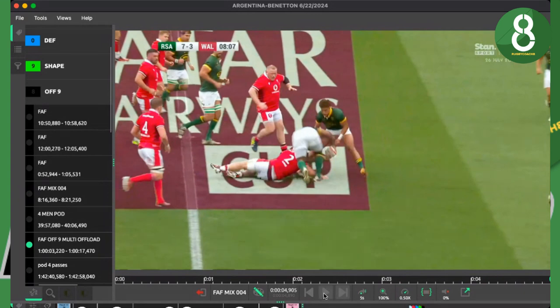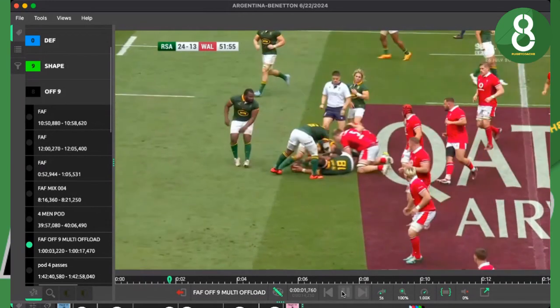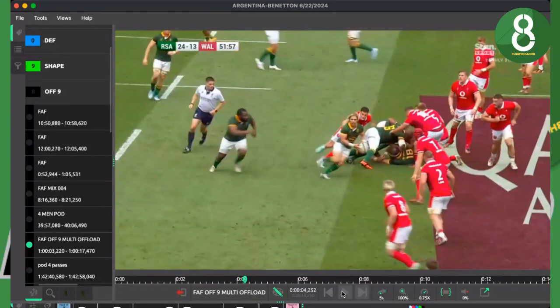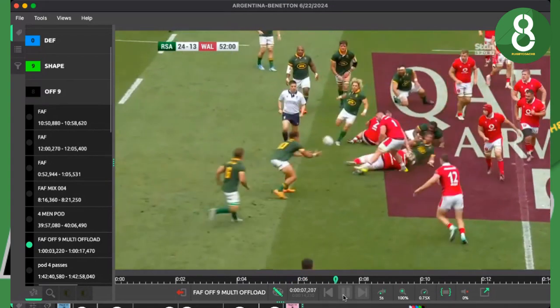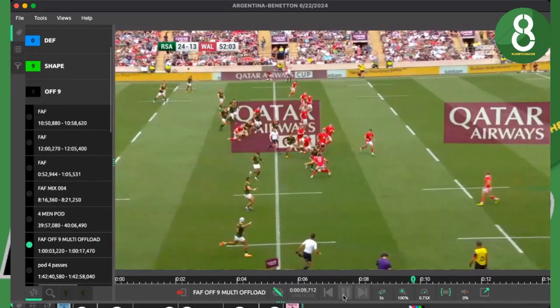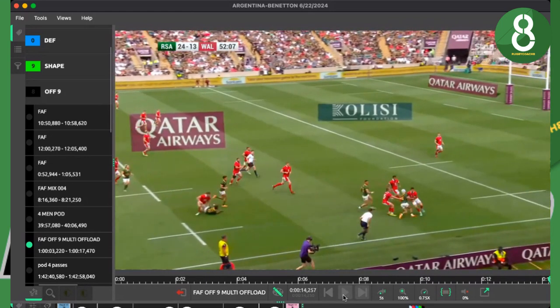Probably this is the staple, because we saw 11 offloads, and many of these offloads came from this situation here. So here we go. There is the first run in the same way, the prop following, and I think this is really innovative. It's like new Tony Brown style, the way the number 9 attacks the first defender, the standing defender, and again the prop moving around. So we saw before Vincent Koch moving that way, and now Ox Nche moving the same way, finding a great pass again, pass into contact, offload, moving the ball into the space, step in by Quagga Smith, crazy pass by the same Faf, trying to move the ball to Edwill van der Merwe.